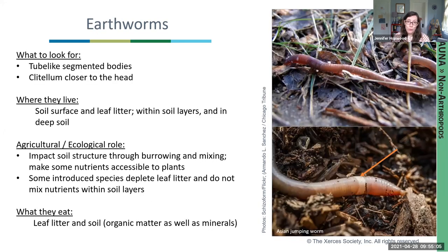A more familiar group are quite likely these earthworms. They are also segmented worms and have a tube-like body, just like potworms. Unlike potworms, they're quite a lot larger, and they do have a structure known as the clitellum. This is a structure that houses reproductive organs. If you've ever wondered which end of the earthworm is the head versus the tail, look for that smooth band. That's the clitellum, and it's found closest to the head.